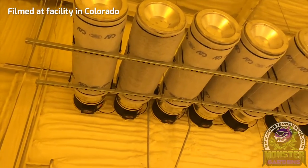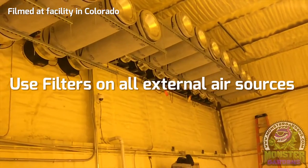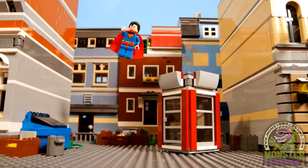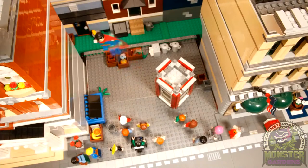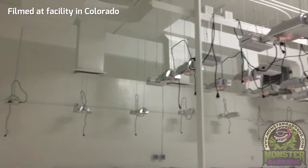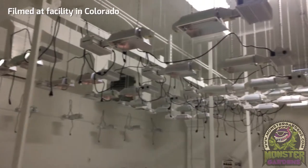If you have an intake, you have air moving in your garden, you should have filters on that air source that are ensuring that you're not blowing pests in your garden. If you're moving into your garden, you should ensure that you're changing your clothes, or if you have people coming into your garden, that they themselves are changing their clothes. And some of our large licensed facilities even have people take showers before they go in the garden, as well as change their clothes. So that's ensuring you're not bringing things in their garden.